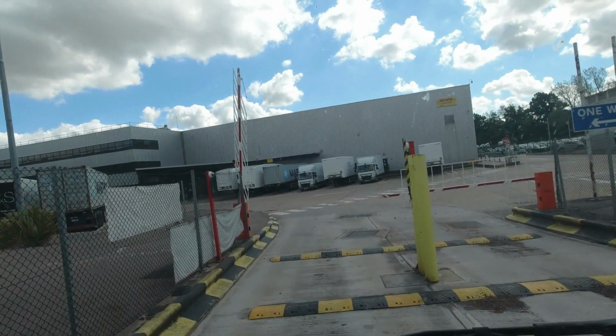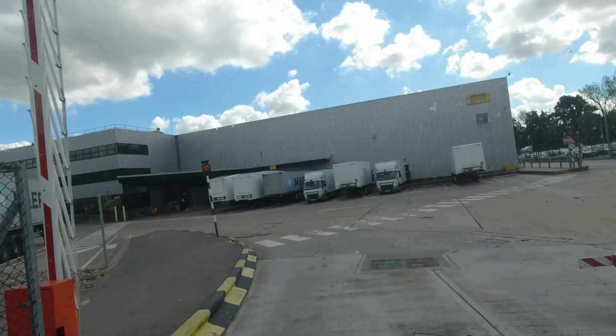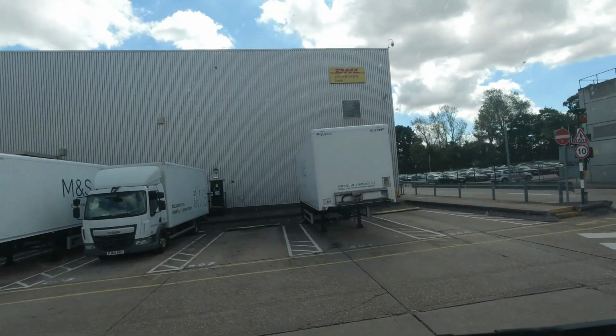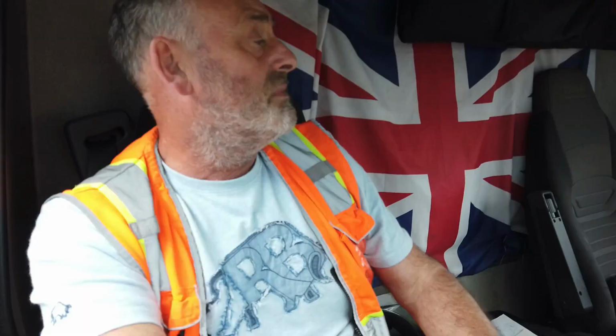So then I had another number for the Seiko people I collected from. That just carried on ringing. Fortunately then the guy managed to narrow down somebody on site who's expecting 11 pallets. So what I've got to do now is back it in over here to 300. And again, forewarned is forearmed, I've done this once before. So what happens is I wait there, and then a guy in a golf buggy or a fork truck or something like that will, hopefully he's seen me, come round and show me the bay that I've got to go onto.